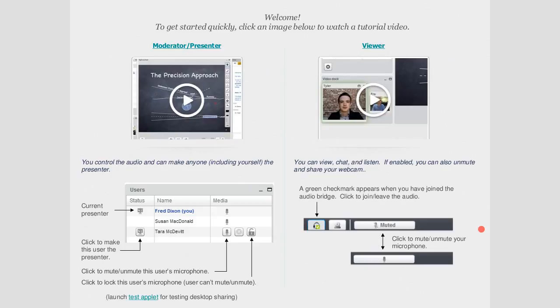Oh, Jeff, you like that icon? It's great. Yeah, we talked about it two weeks ago. I love it. I think it gets the point across.